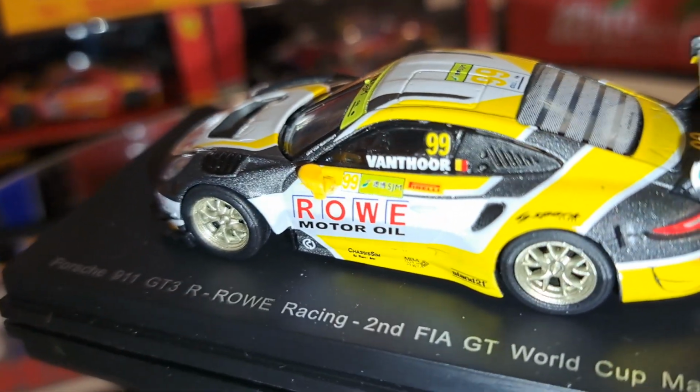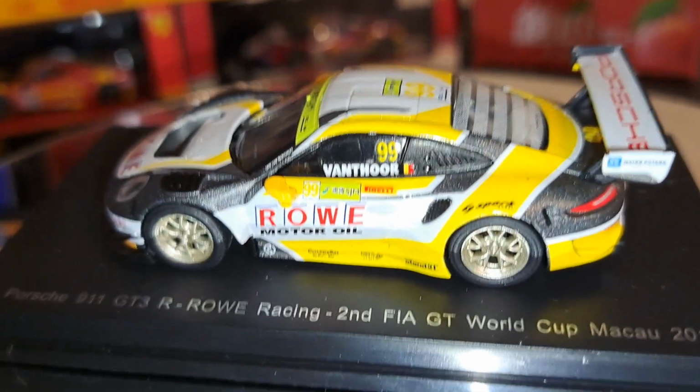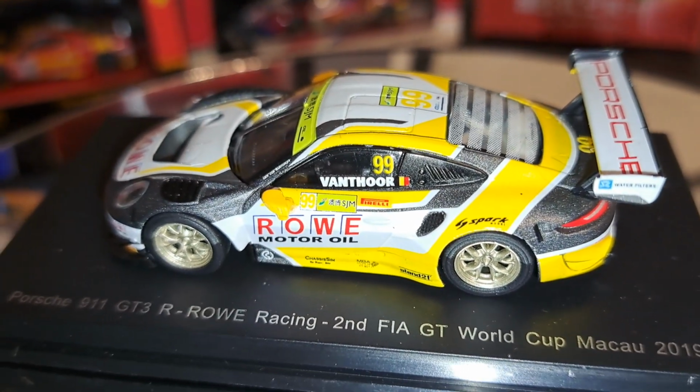But all in all, I think a good effort from the folks at Spark, or in this case, Sparky, with this Porsche 911 GT3-R.